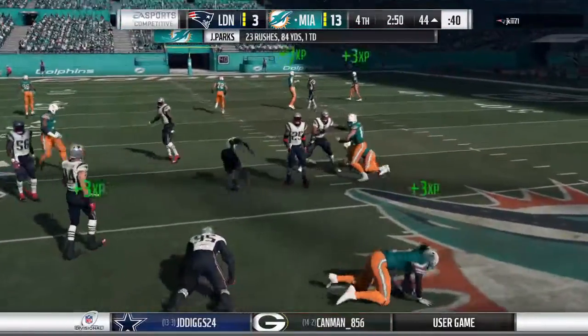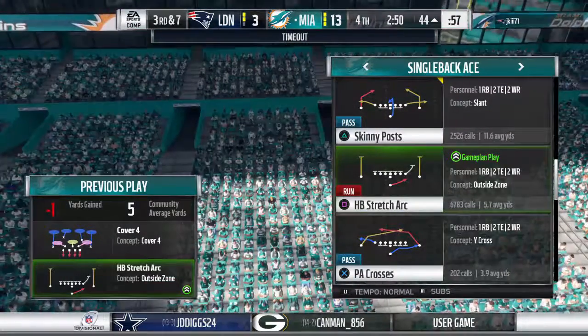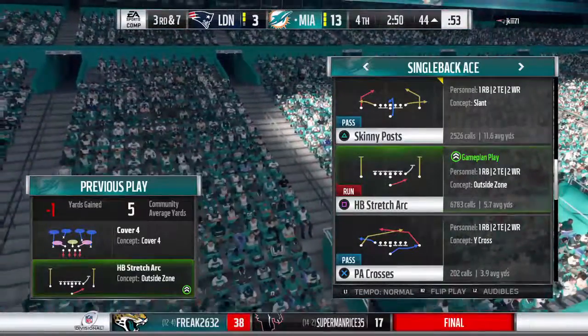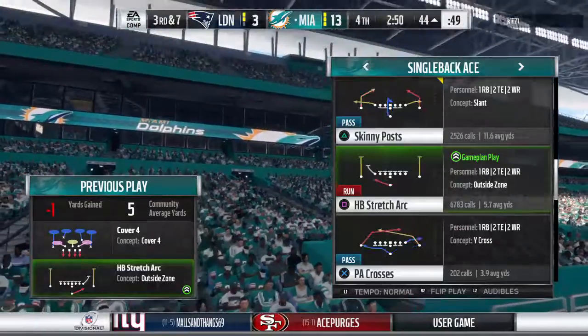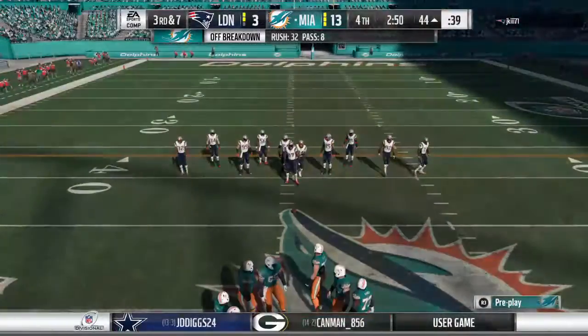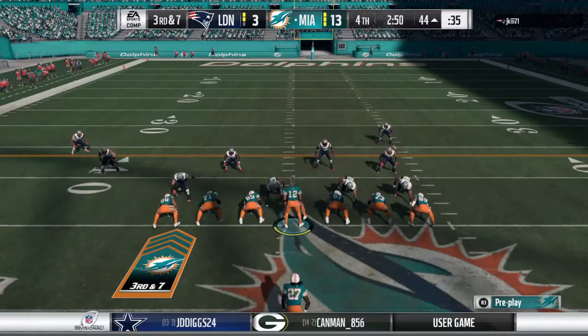And he got blown up, losing yardage on the play back at the 44. Now we're going to get a timeout here called by the Patriots. It's just their first. They'll be down to 2 remaining as we step aside here in the 4th quarter. The Dolphins on 3rd down. They're hitting at 60%, 6 out of 10 thus far. This is 3rd and 7.